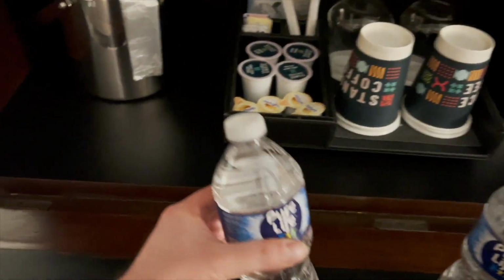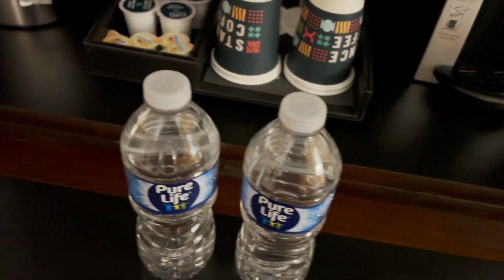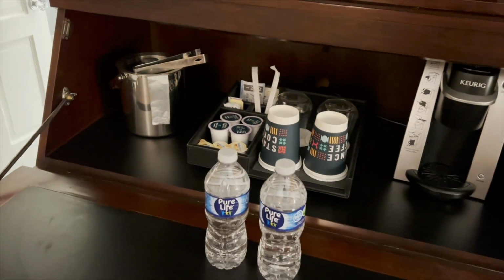So we just realized now, this middle cabinet opens. There's two, I'm assuming, complimentary waters here. Coffee cups, Keurig, ice bucket. Totally missed that before.